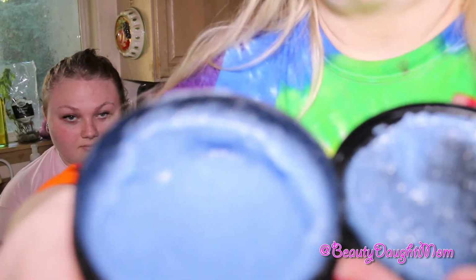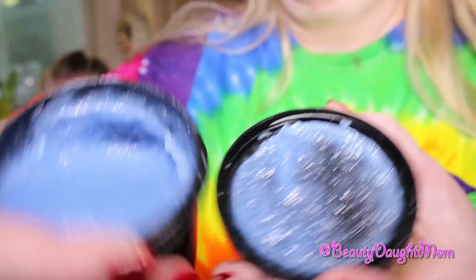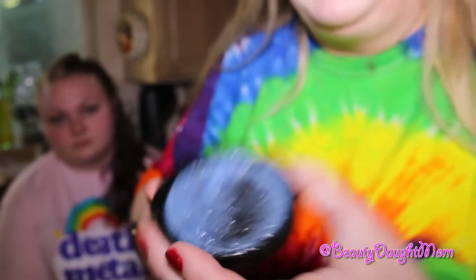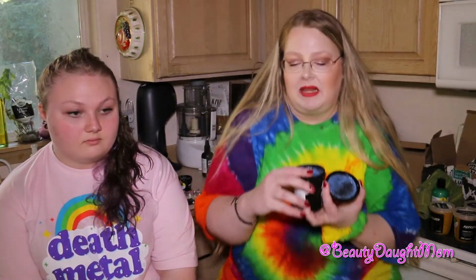Oh, it's just incredible. I know it's hard to see because I can't tip the darn thing to show you. But if you can see on the lid here, possibly, it's very, very fine. You're not going to be having big, huge chunks of salt tearing your skin up. This is one of the most effective, but most gentle exfoliators I've ever used as well. So I not only bought this for Brianna, I bought this for me as well.